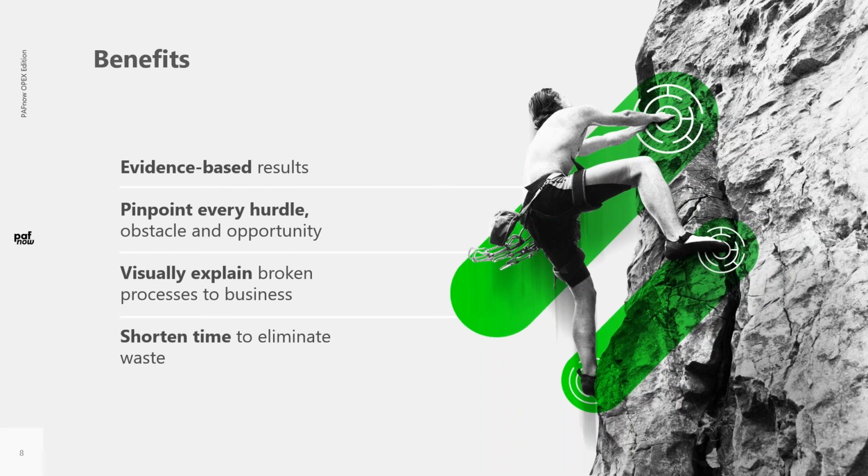With PAFnow, you can pinpoint every hurdle, obstacle, and opportunity in your business processes. Also quite nice is that you can visually explain broken processes to business, helping them understand what the problem really is and using visualization to get people on board and make them understand how they can help you improve your business processes. And of course, very important, you can shorten the time to eliminate waste.